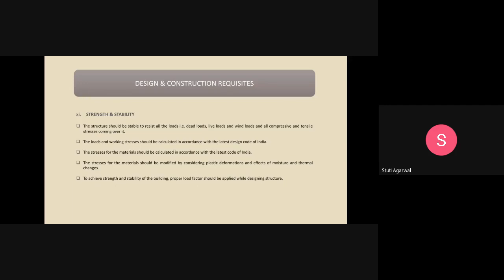Then strength and stability is mostly dependent on dimensional stability. If the building is strong, if the building is designed for all the possible stresses that will occur on it, like the self load, the dead load, load of the furniture, and all of that, then it will be strong enough. The materials should be of adequate strength and grade so that they are appropriate for the amount of load that the building is going to take.